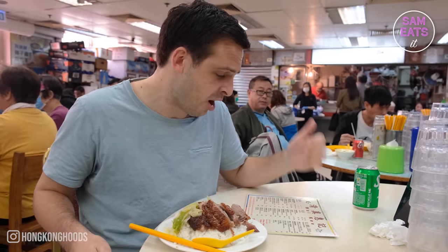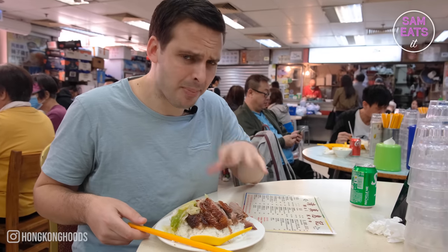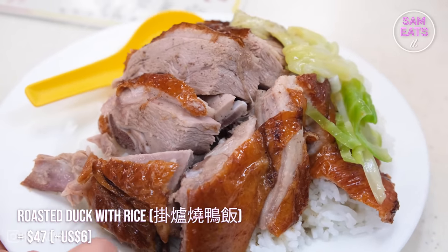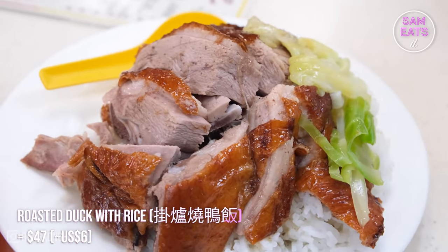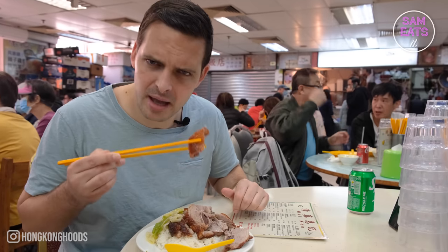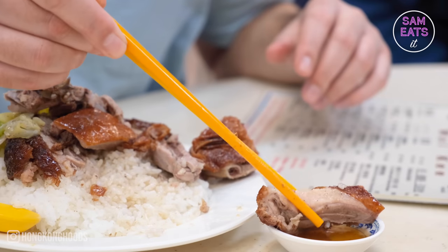This is our roasted duck with rice. You get a pretty big portion. It's not bad for $47. The skin is super nice and shiny, which is always a good sign. And yeah, I can't wait to dig into this meat. It looks divine. Let's try it.